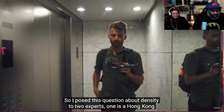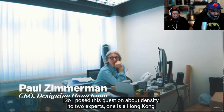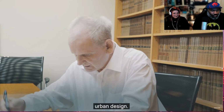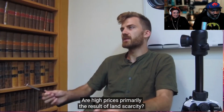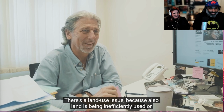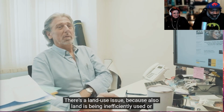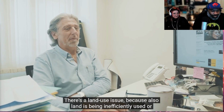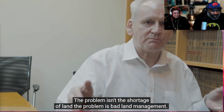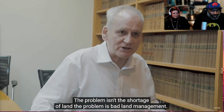So I posed this question about density to 2 experts. One is a Hong Kong citizen and the other is a 30-plus year resident. Both are advocates for better urban design. Are high prices primarily the result of land scarcity? No. No. Well, there you go. Nope. There's a land use issue, because land is also being inefficiently used or conserved. The problem isn't the shortage of land. The problem is bad land management.